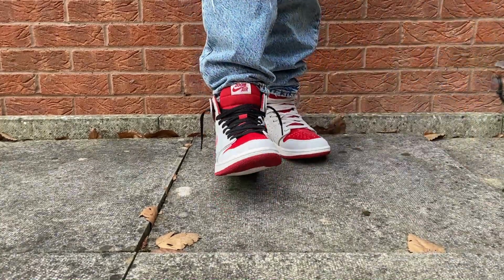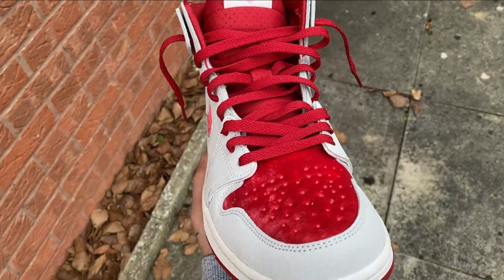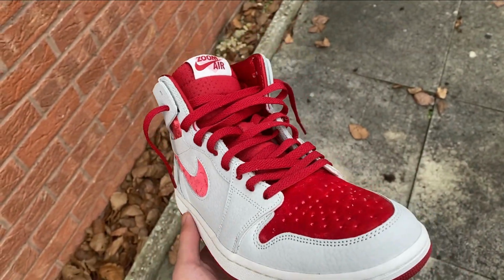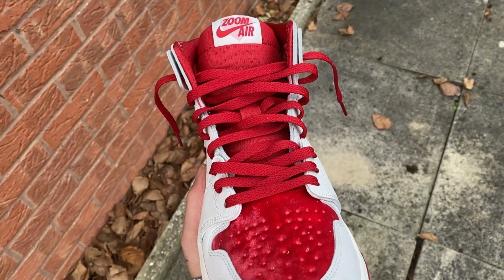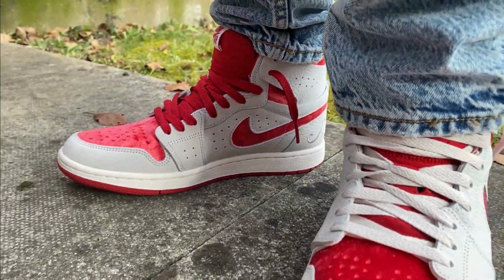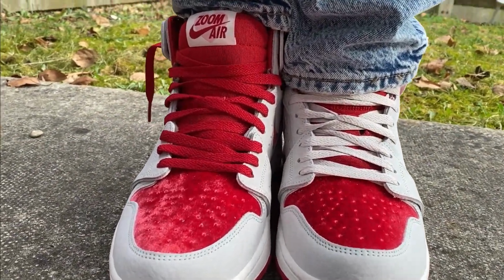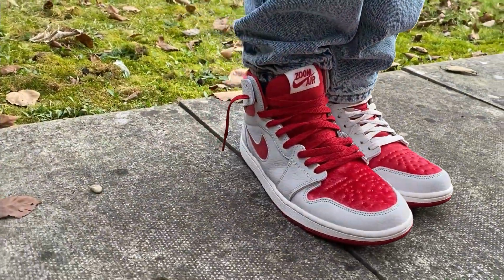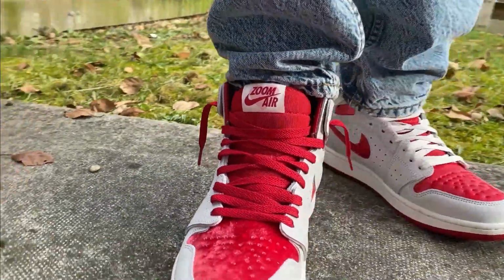So here are the red ones in hand, and just looking at it, I do think that the red is overdone now. It's not for me. I don't know if you guys like it. What do you guys think? Would you rock these with the red laces? Yeah, let me know. So here they are on feet. On feet they don't look too bad, to be honest, but I do like to have a bit of contrast. And the red ones are just, they're not it for me. They're overdone in my opinion.